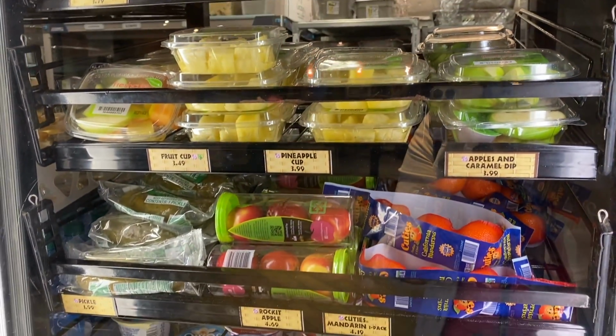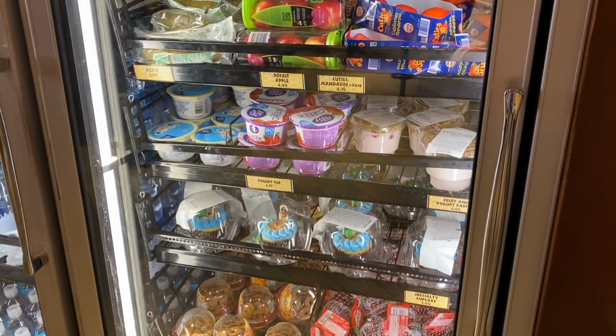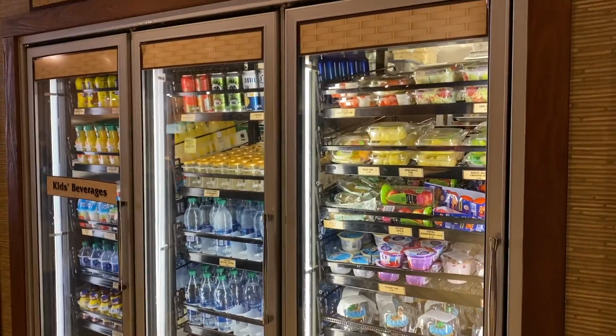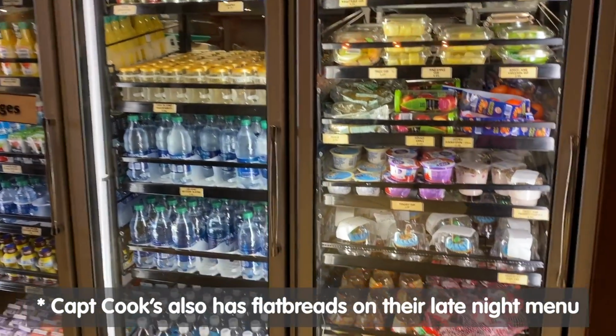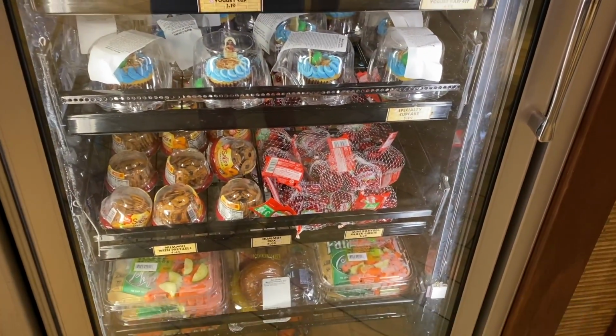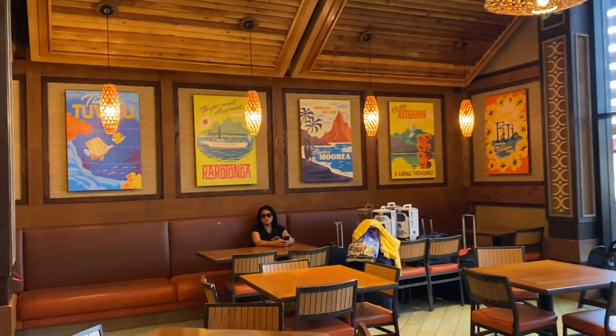And it's important to know that Captain Cook's is one of the only 24-hour quick service restaurants on property. They don't have a big selection after 11 o'clock at night. It will just be the stuff in this cooler, but that's good to know if you're really, really hungry and you need, like, they've got different fruit and veggie packs and cheeses and yogurts and things like that. So you can get a little something here after 11 o'clock at night if you need it.